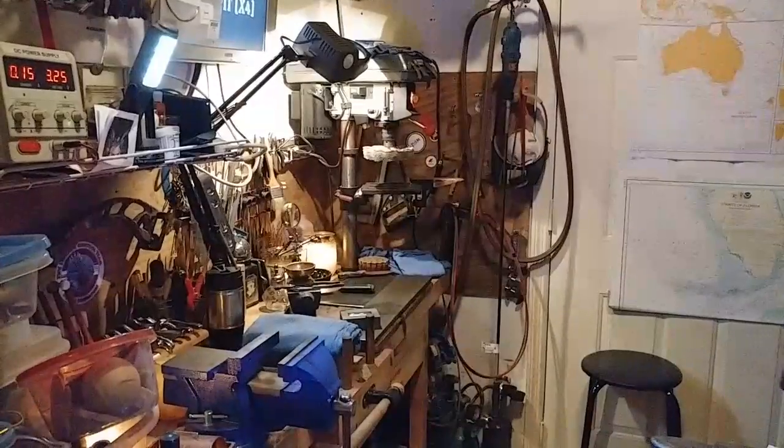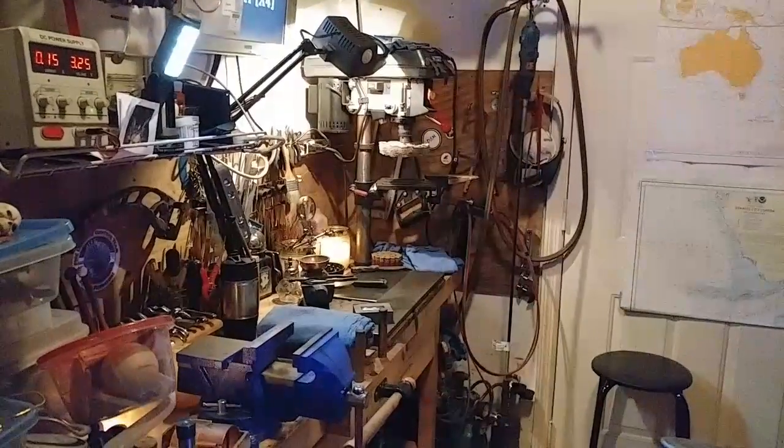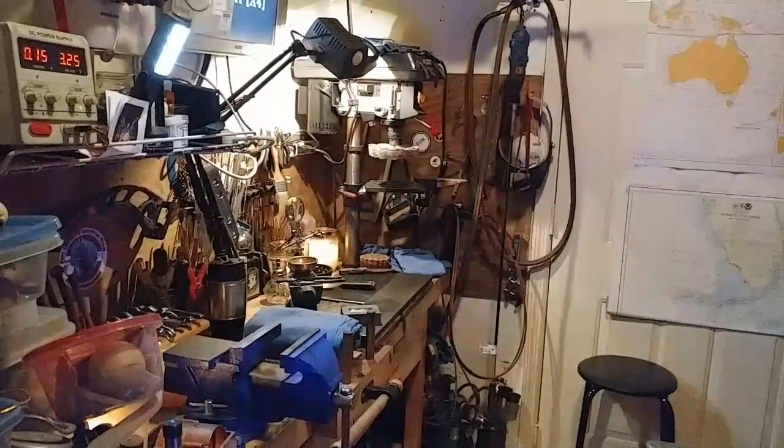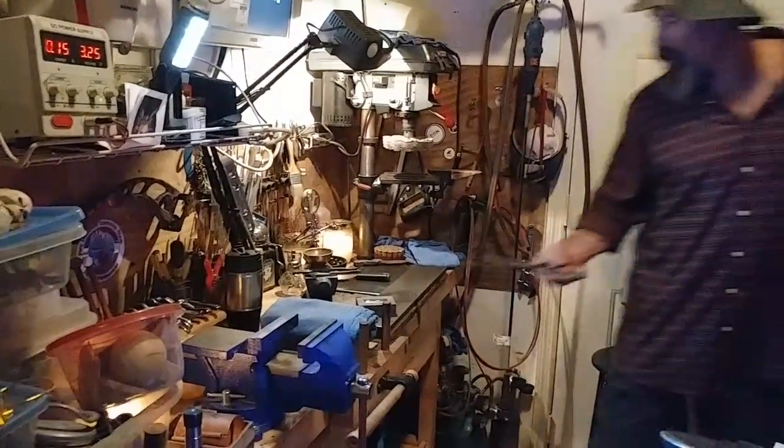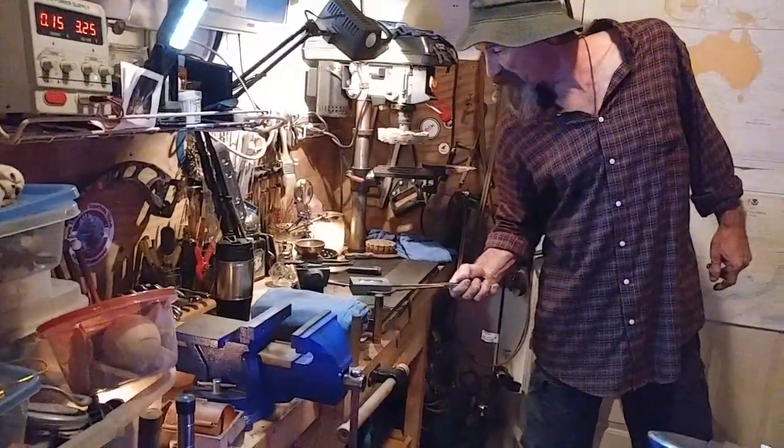Shit hits the fan, it's only going to be for a short amount of time. Then you got to rebuild and start over. And that's when it gets fun.